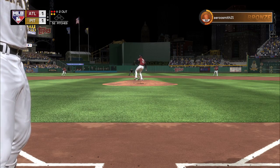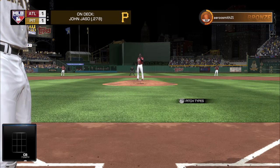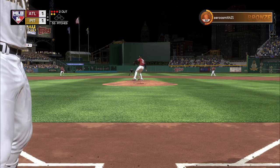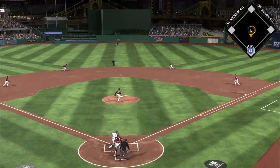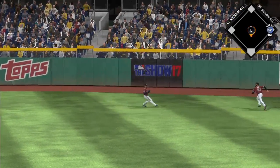Tehran's ready. Here's the 2-2. And good patience to hold back on the curveball in the dirt. It's full now, 3-2. No walks yet. Here's the delivery. Line toward right center. And that's in for his second hit of the afternoon.